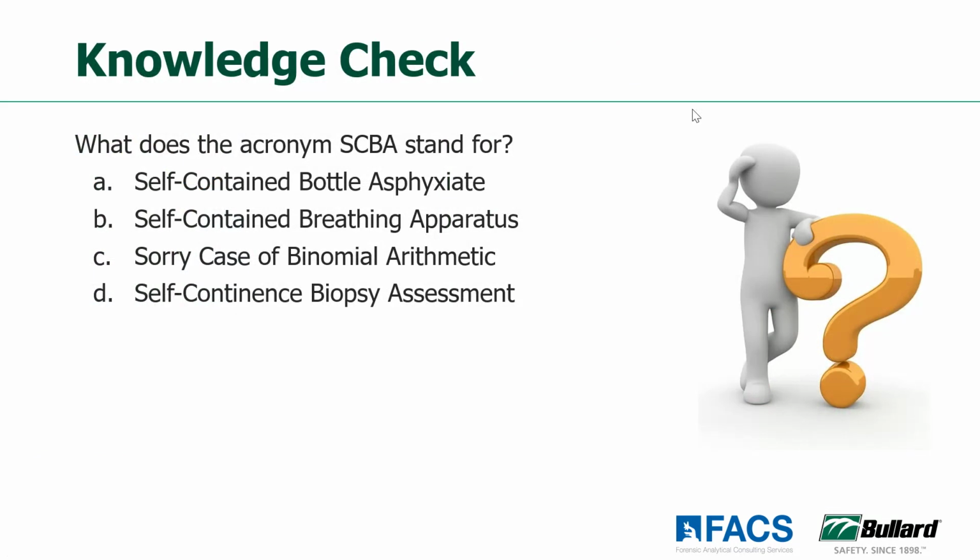Knowledge check. What does the acronym SCBA stand for? Self-contained bottle asphyxiate, self-contained breathing apparatus, sorry case of binomial arithmetic, self-continence biopsy assessment. So go ahead and put your answers in the chat, and we'll give you the answers in just a moment. Okay, answer: self-contained breathing apparatus. So B would be your answer.